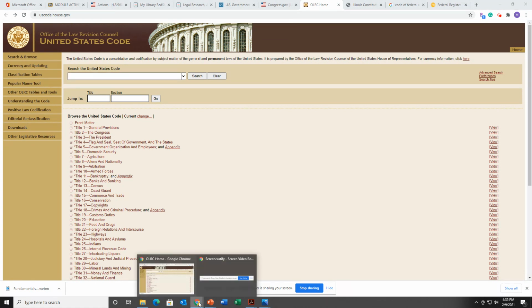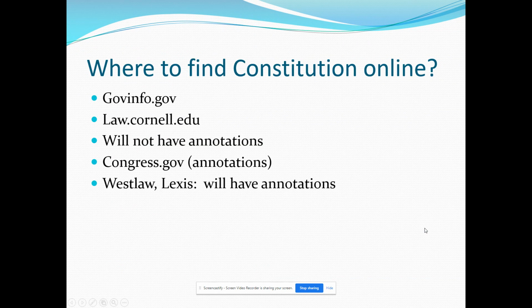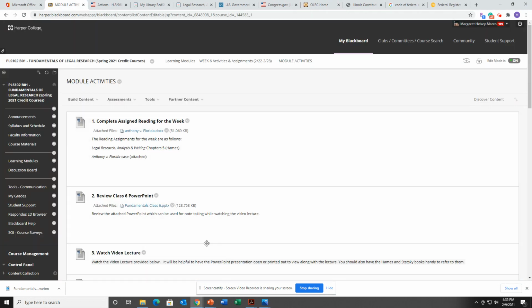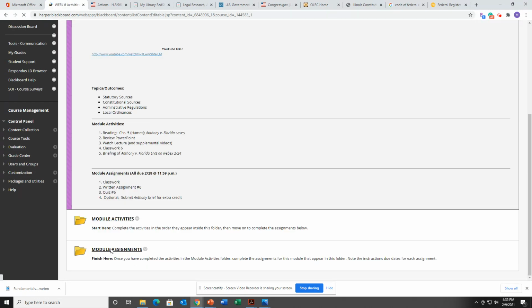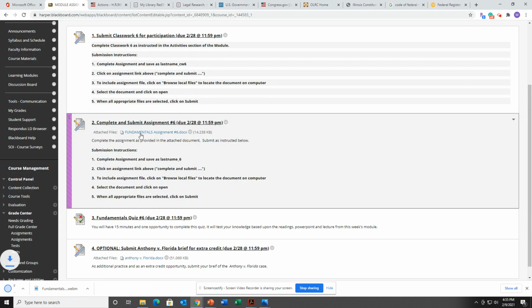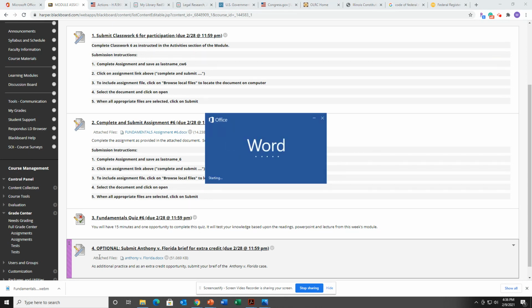For the homework, is that it? Code sections, legislative materials. Okay, we did this. Where do we find the constitutions online, US Code online? Only for the homework. Let me just jump over there for a sec, so I can show you briefly how to get what I'm asking for in the homework. Sorry, it's taking a minute.